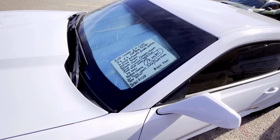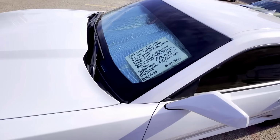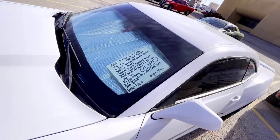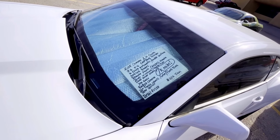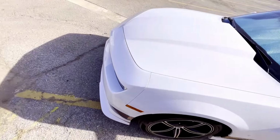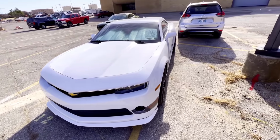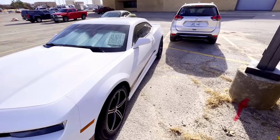Why? Yo, Chip Foose, you're fired, man. Why would you put your name on a V6? 3.6 liter V6, Chip Foose design, 6-speed automatic with paddle shifters. Why did you even put paddle shifters on it? Retail was $47,550 and they're selling it for $22,000. I'm not hating, but I have to keep it a buck. If you paid $47,000 for a V6 Camaro, congratulations, you played yourself. That's ridiculous, man.